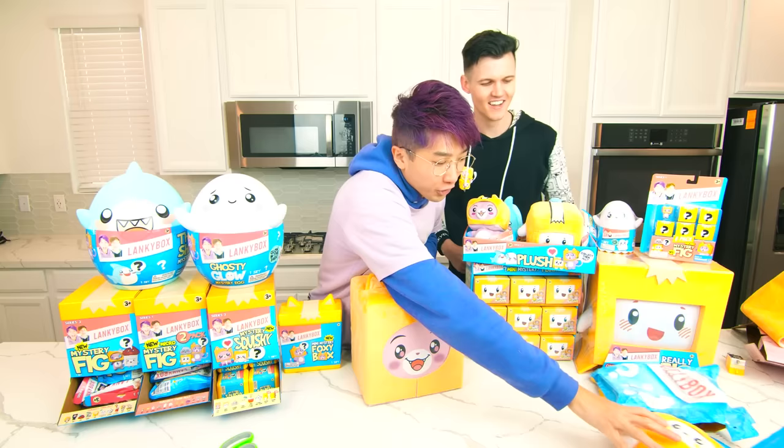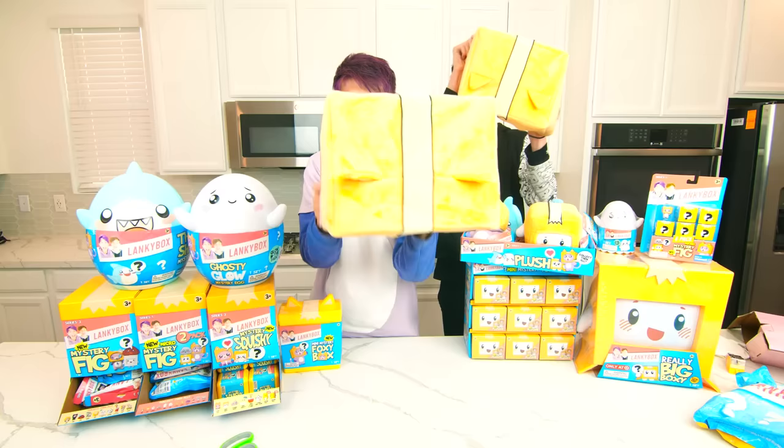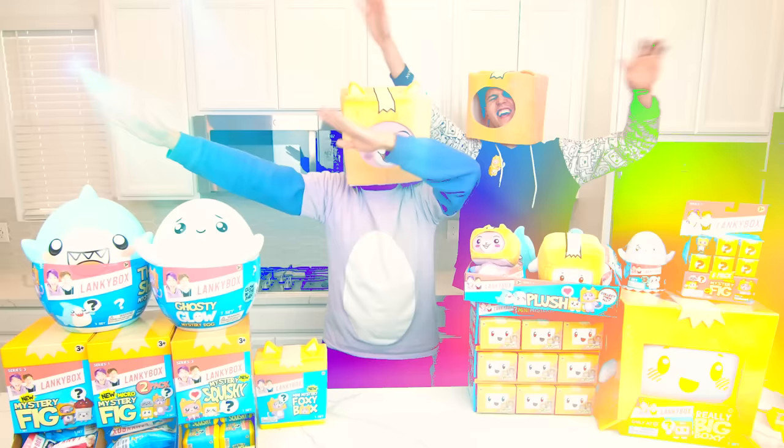So that is all the toys that I just got in the giant Foxy mystery box. And again, the box itself is basically like a toy. Hey, let's go. Everyone dab. Everybody. This is so lit. What's next, dude? Guys, this is so crazy.